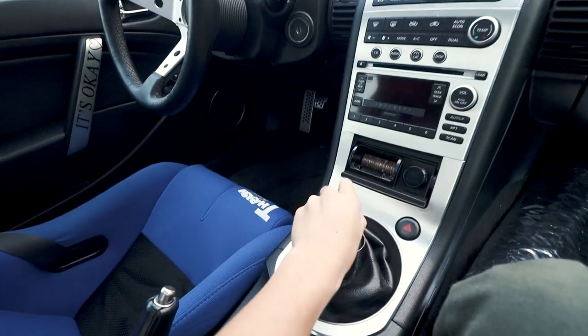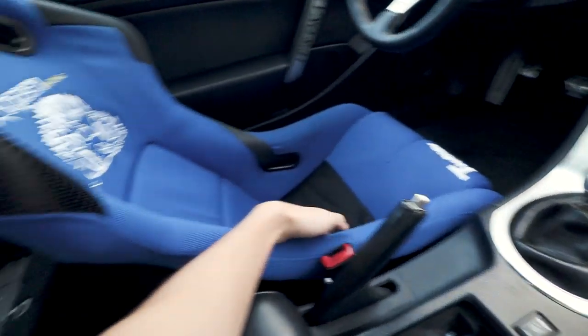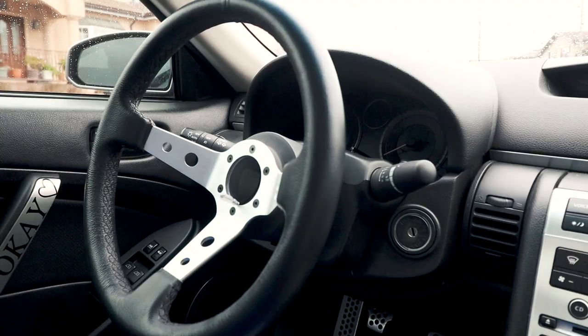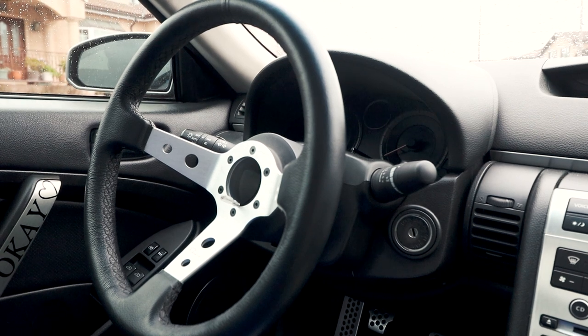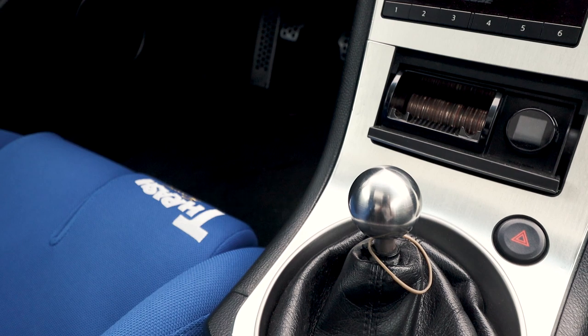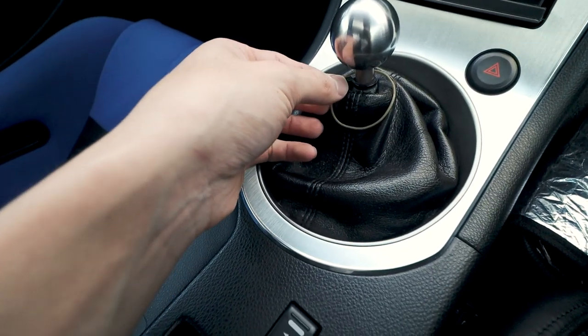The steering wheel, shift knob, and what I sit in is the seat. This is a Thrash Racing seat. If you're wondering what kind of steering wheel this is, Renown. And a custom shift knob, I have no idea what this is. Additionally, I have a rubber band here.